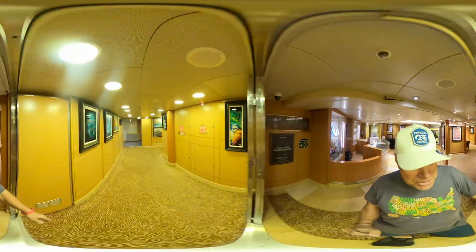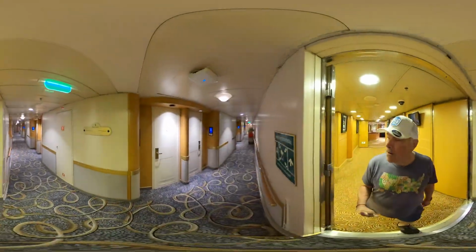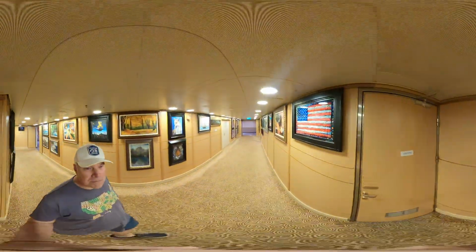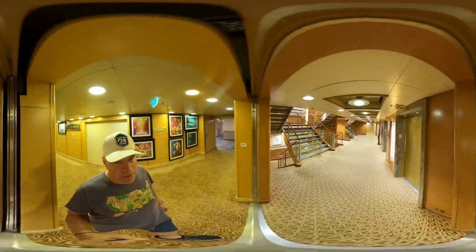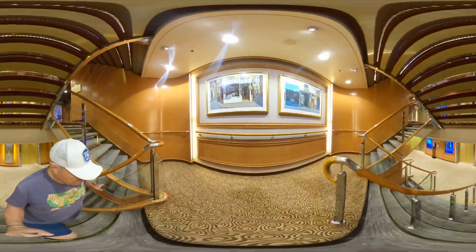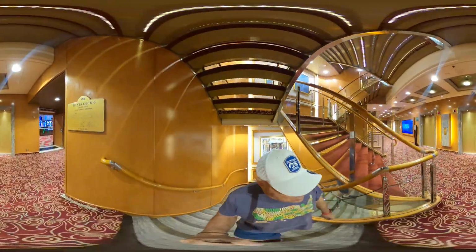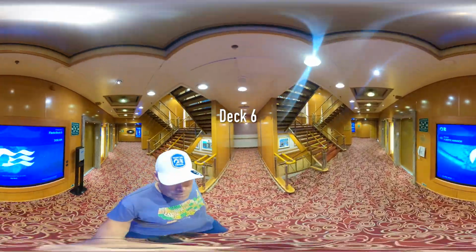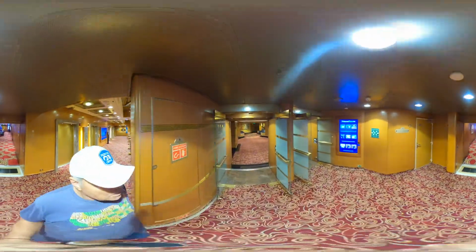And there's cabins on both sides. Deck 5 forward. Here's the forward stairs and elevators. Let's go up. This is deck 6. Fiesta deck 6. We're going to go into the Princess Theater.